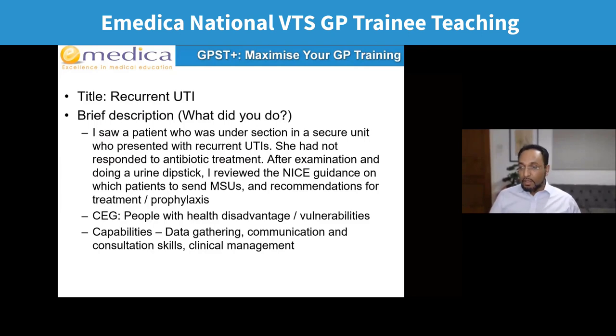And in terms of management, I want to think about mapping and linking into the current guidelines. There's lots of things where guidelines change. So although I might have been fairly up to date, I want to make sure nothing's changed, because sometimes guidelines change and you haven't read them for a couple of months. So I need to make sure what I should do in this context. Okay.